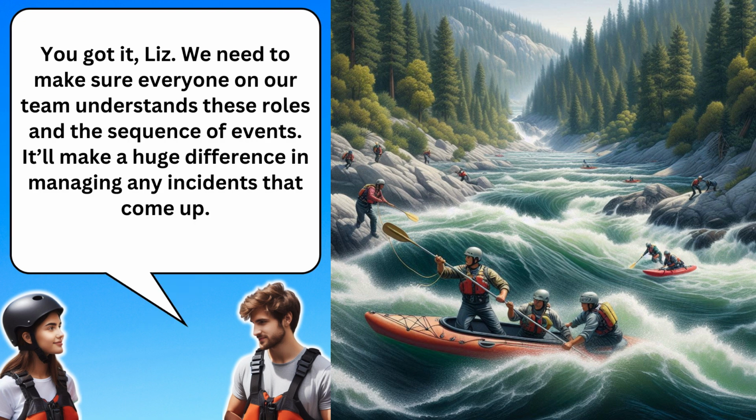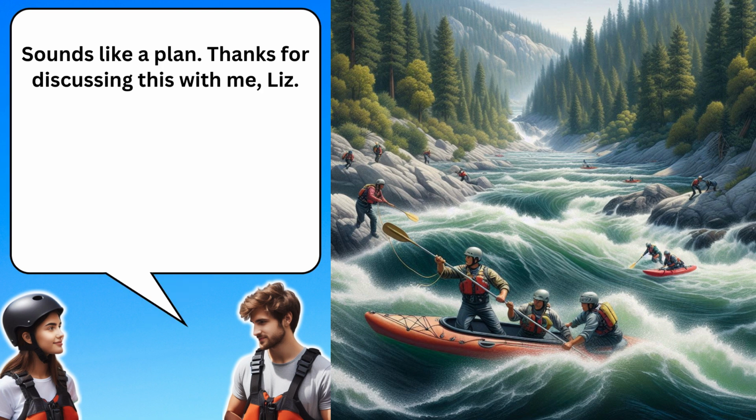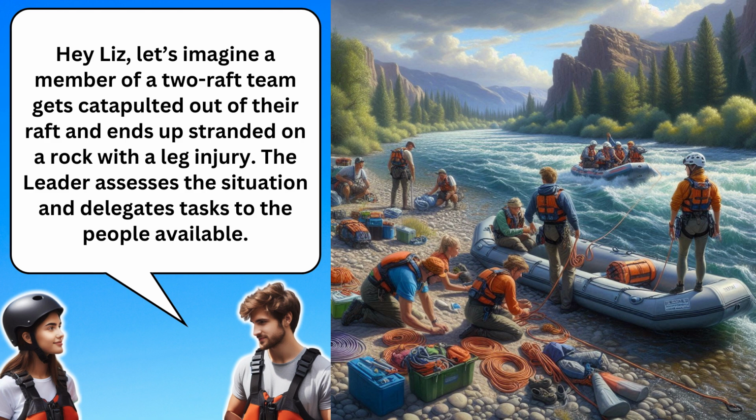You got it, Liz. We need to make sure everyone on our team understands these roles and the sequence of events. It'll make a huge difference in managing any incidents that come up. Agreed. Let's have a briefing with everyone before our next trip to go over these points. It'll ensure we're all on the same page. Sounds like a plan. Thanks for discussing this with me, Liz. Anytime, Sam. Safety first.